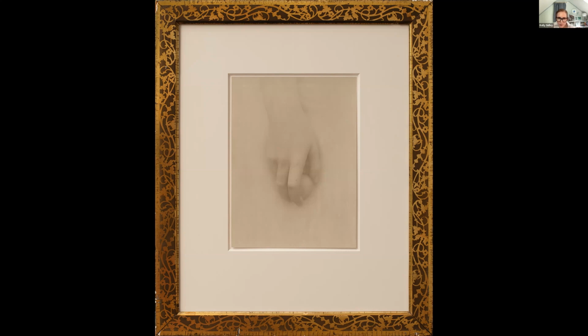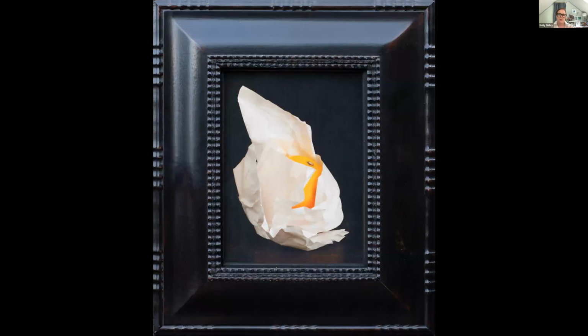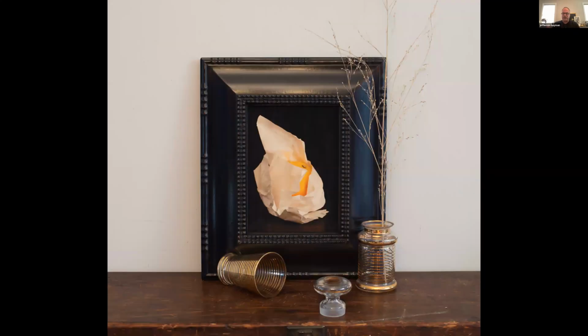Okay, one more forward. Oh, okay, so I can't get enough of still lifes of fruit. To me, I could look at this all day. And I do love this one in particular because you just get a little sliver of the orange. Yeah, if okay with you, Kelly, I'll do the same thing.